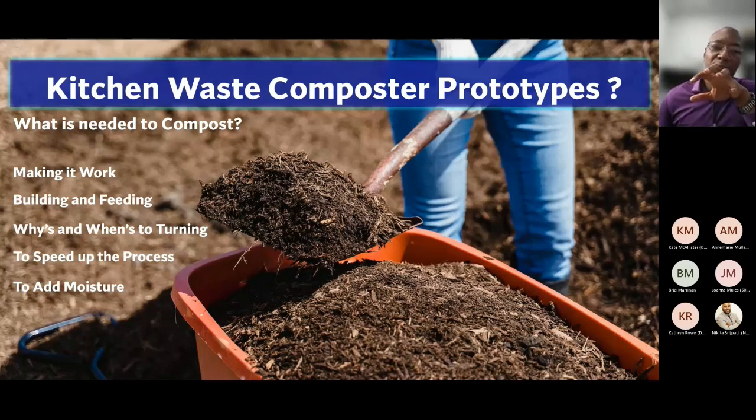So things we have to look for needing to compost, we need to make it work. We know that composting will happen almost by itself. Then we build and feed that compost, so a significant undertaking is mixing the materials. Whys and whens of turning, so it provides the compost with fresh air. As we said, the oxygen, by turning the material, we let oxygen get to all the compost. And then to speed the process, mostly the more often the materials are turned, the quicker it matures. And then to add moisture, we turn the heaps while adding water over and over, wet, and after that, turn the material.